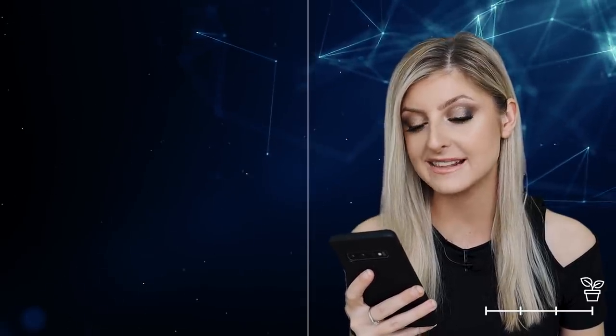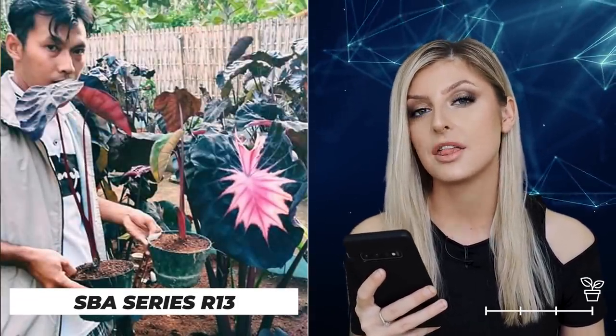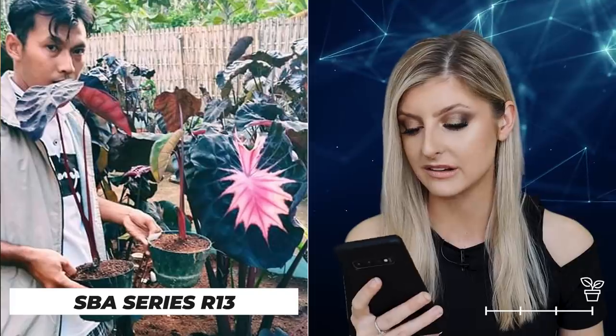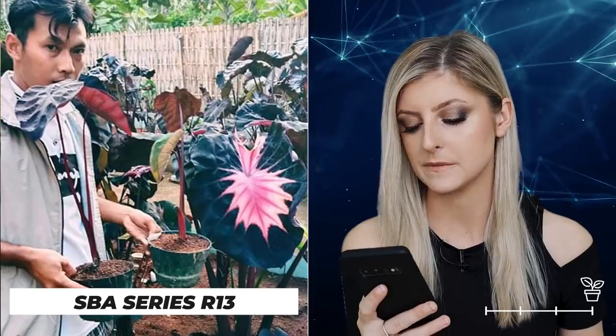So the first plant on my list for extremely rare is the Colocasia SBA Series R13. So I think it's known as an R13. Apparently, I've got written here, it's $6,000 for an adult plant. $6,000. I have one of these being shipped over.